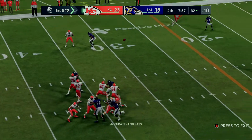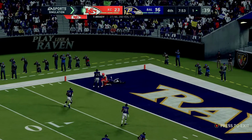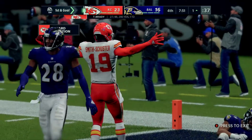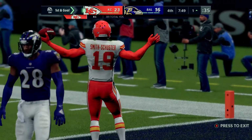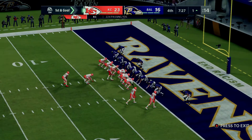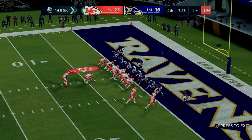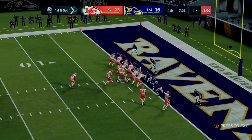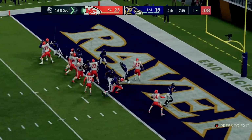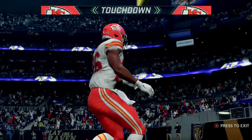Throwing on 1st down is Brady. This is caught, and he's brought down after a very nice gain. That goes for a gain of 31. Kansas City, so 1st and goal, 6 points here would go a long way toward wrapping this one up. And Barkley will try to punch it in. And he is in. Touchdown, Kansas City.